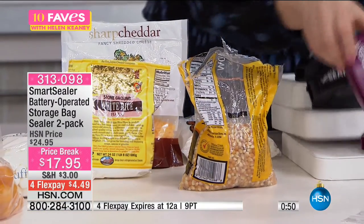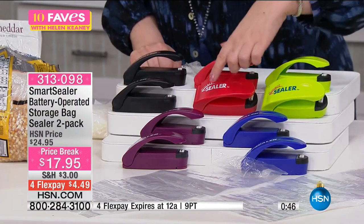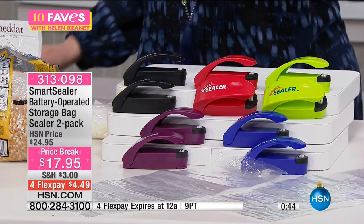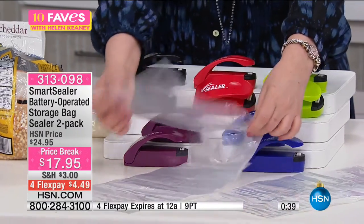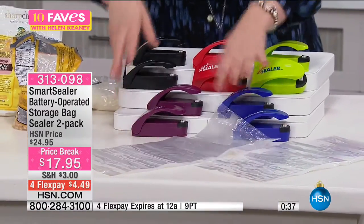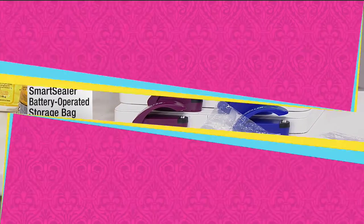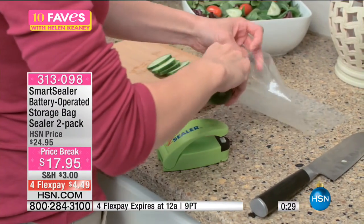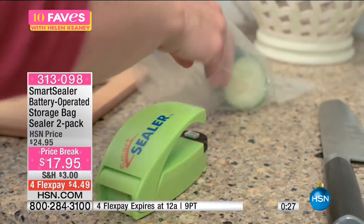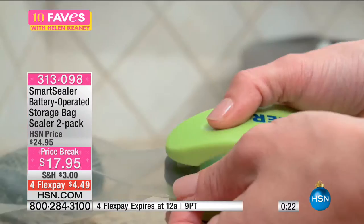So here it is, available in plum, and you get two of them. So two plum, two blue, two green, two red, and two black. You are also getting 20 of these storage bags. So you can put whatever you want in the storage bags and then reseal them and reseal them. But my favorite part about this item is that it's just the bags you already get. So I get, like, brown sugar, and I bake a lot at home, and it always comes in this bag that you try to reseal, and then the sugar kind of still comes out a little bit.